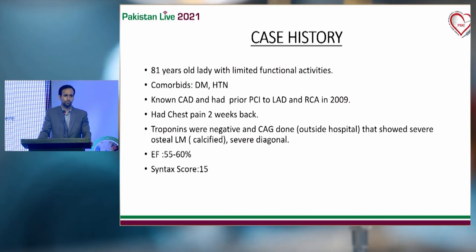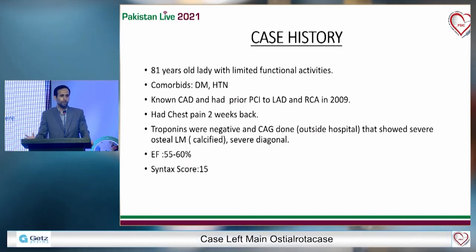She was advised CABG versus PCI at some other hospital, and the family altogether refused CABG and wanted an opinion on PCI, so they came to our outpatient department. Considering her advanced age and a single chest pain episode, subsequently asymptomatic, options of medical treatment versus PCI were discussed. With medical treatment, there is historically high mortality with severe left main disease, so the family decided to proceed with PCI.